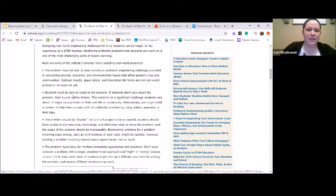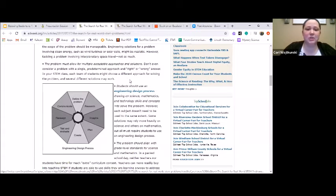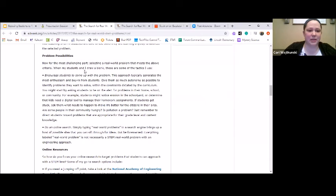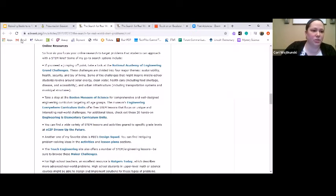It has to be real. Students have to be able to relate. And I think that's one of the most important ones, because if the students have buy-in, you're golden. The problem should be doable. And I also love this one, that there's multiple acceptable approaches for this and solutions so that all students can access it in a way that makes sense to them. It should use the design process, and then it gives some different possibilities of problems, and then some resources for teachers to find problems if they're kind of stuck and not sure what to do.